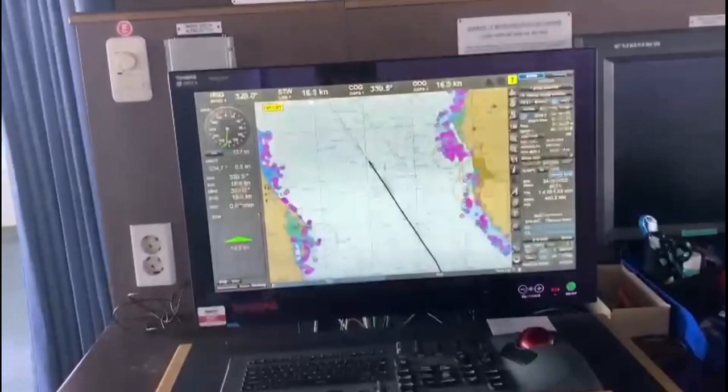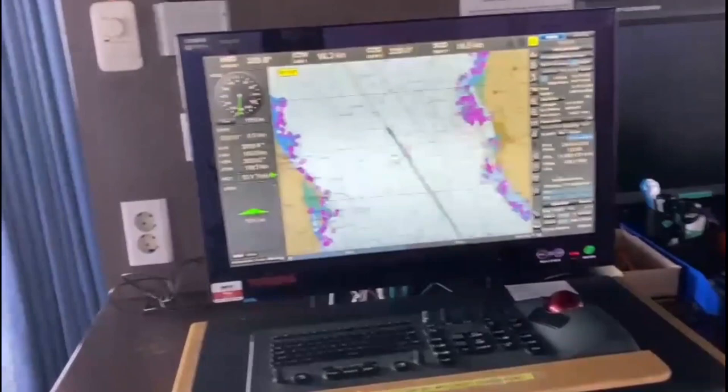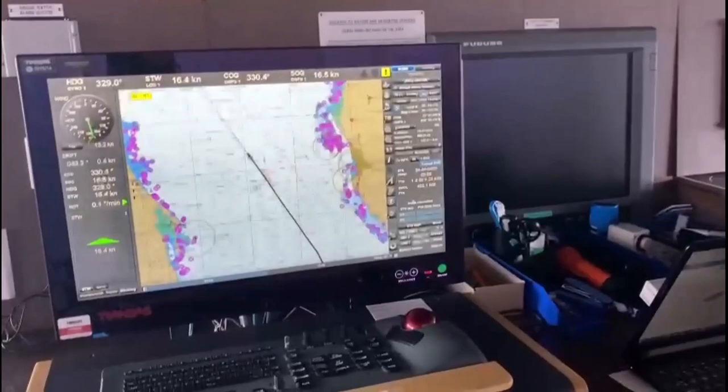Ito yung ECDIS. Diba, dati, pag yung mga seaman dyan, may mga paper charts. Wala na yun. Paperless yung barko na to. So, we have this electronic chart display information system. So, it's the same. So, we don't have paper charts na. So, we have ECDIS. Ito naman is bridge laptop.